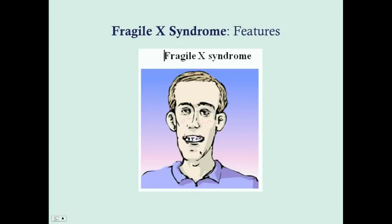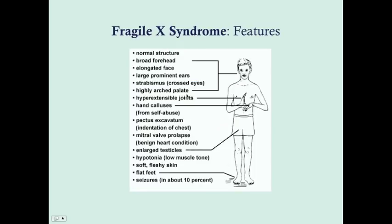Note here the very elongated face, large forehead, and the prominent sort of outturned ears. Here's another cartoon here, just showing a broad forehead, elongated face, large prominent ears. They can be cross-eyed, highly arched palate. And then their joints are hyperextensible. They can have hand calluses from self-abuse. That typically relates to those sort of OCD-like symptoms. Then pectus excavatum, that's that indentation into the chest. Mitral valve prolapse, enlarged testicles, that's just macroorchidism, and then flat feet and seizures in about 10 to 20%.